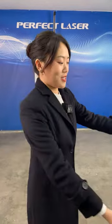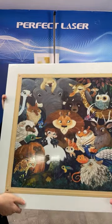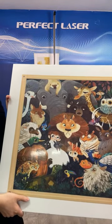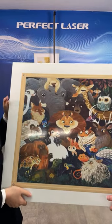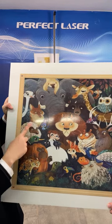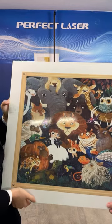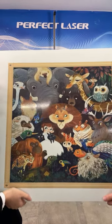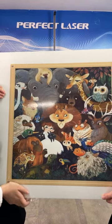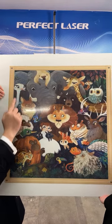The last one is also a painting on the ceramic tile. This is beautiful and lovely. I think some children may like it because there are so many cute animals, right? Like the lions, giraffe, and also some fox, and rabbits and tigers. So many different animals, and they have all different colors, and even some colors are not so common to see. However, you can still see there is white color, right?